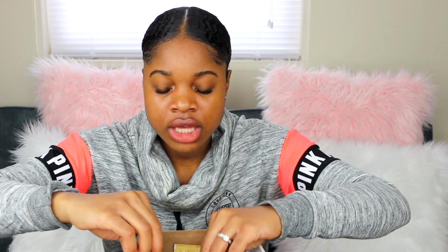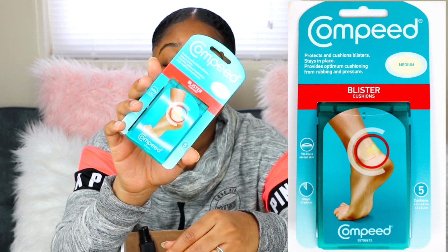The next thing in my box, which I was pretty excited to see, was this Compeed. I believe that's how it's pronounced. Compeed blister band-aid. I think I was so excited about it because it protects and cushions blisters. It stays in place, provides optimum cushioning from rubbing and pressure. This was important to me because every day I go to work, maybe it's just me, but somehow my feet always slide to the back of my shoe, and my heel rubs on my shoe, and it hurts. So I'm actually getting over a blister from work, and I'm going to use this as soon as I'm done with this video.